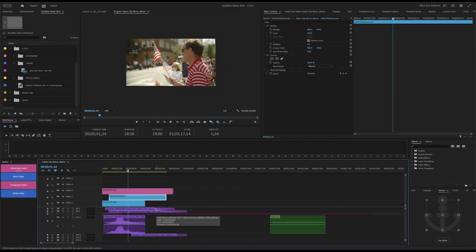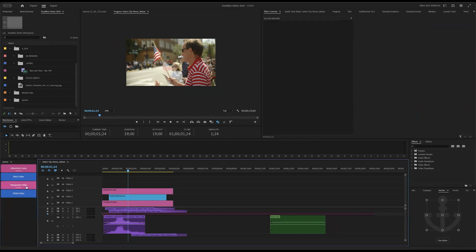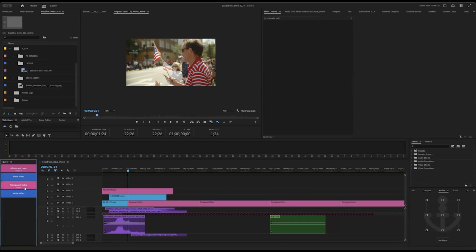And let's say I want to replace this clip right here, this transparent video clip. Go to video track 1 and let's insert. Right now, because they're all selected, it's doing a replace. So let me do it without replacing stuff. And I can just keep doing that.